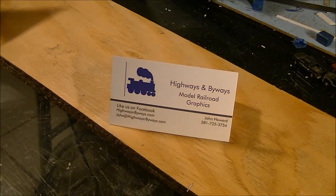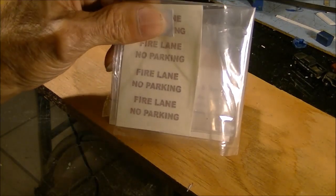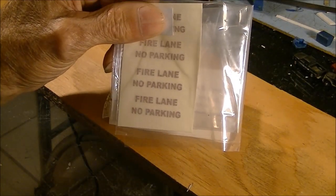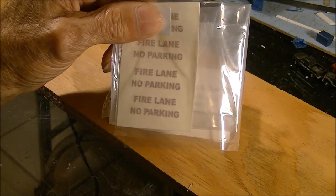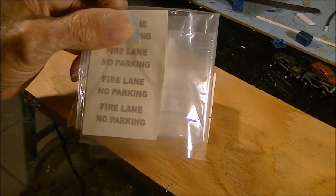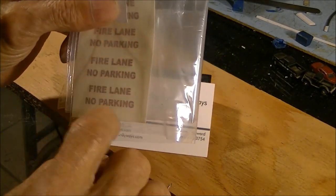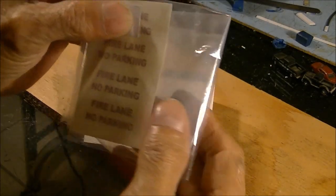Okay, the next thing that he's done is fire lane no parking, which is another good idea. All of this stuff adds a lot of detail to your layout. I intend to be using these in various places on my layout, and we'll see how that all looks.